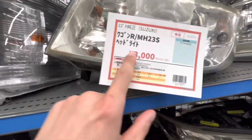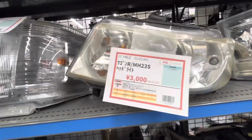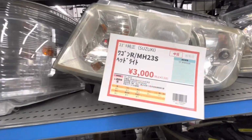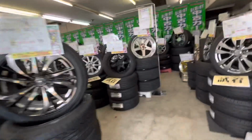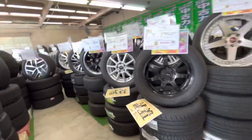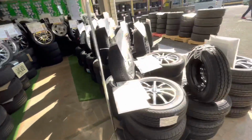MH23S headlights for $3,000 for this set. They're kind of like in the same condition as what mine are on the car right now. Still $3,000. Yeah, nothing I'm looking for in the storefront. Found a couple of things, but nothing that I really need. So let's take a look at the rims and tires. Let's see if we can find anything for the Kei-Wagon. Moment of truth. Are we gonna find anything?